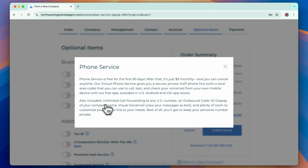As for the business email, this is also free for the first 90 days and then $9 a month. And next is the phone service. So this is also free for the first 90 days and $9 monthly afterwards. It's a virtual phone service that gives you voice over IP service.